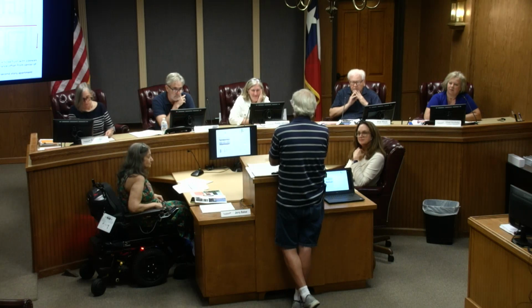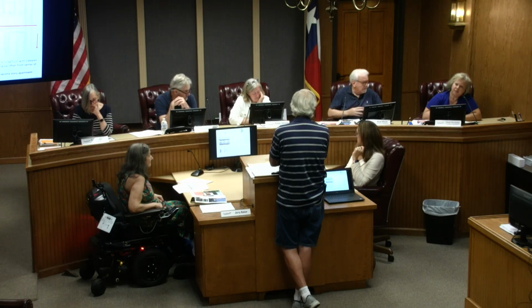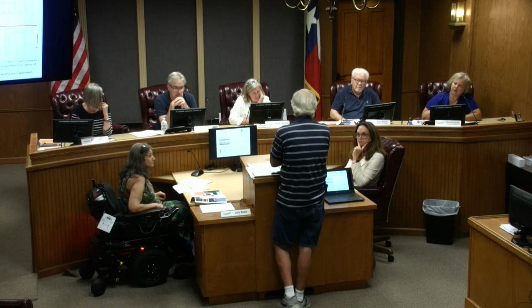But I will make an attempt to get the paint off the brick. But no, I'm not going to change any of the brick. Looking at the pictures and the picture of Cowboy Jack's, their support poles out on the sidewalk. Yes, ma'am. Will you be having support poles out on the sidewalk?